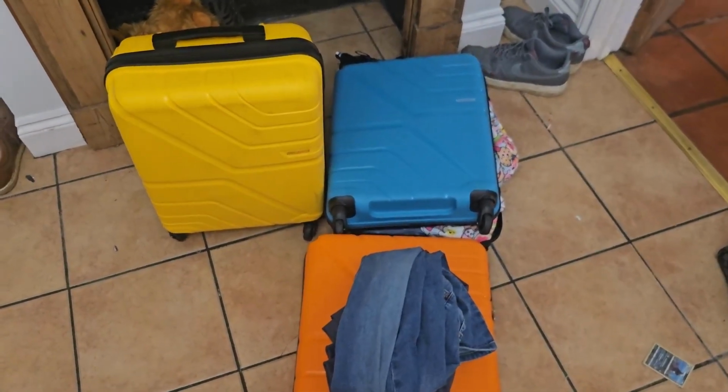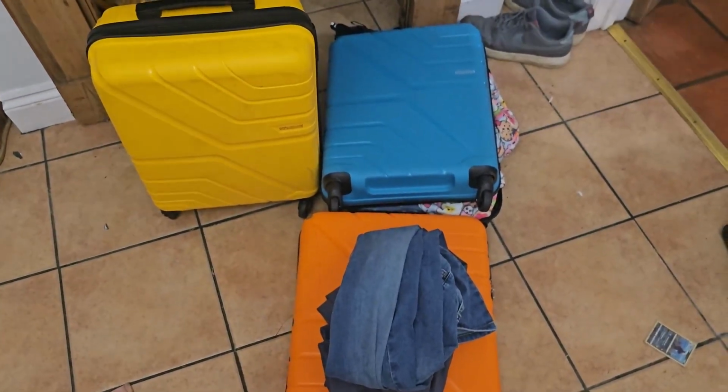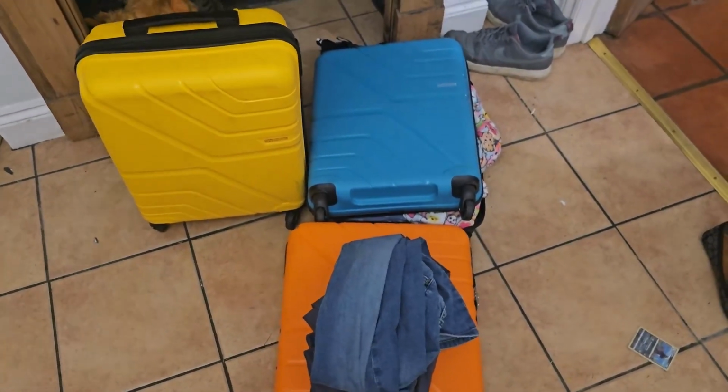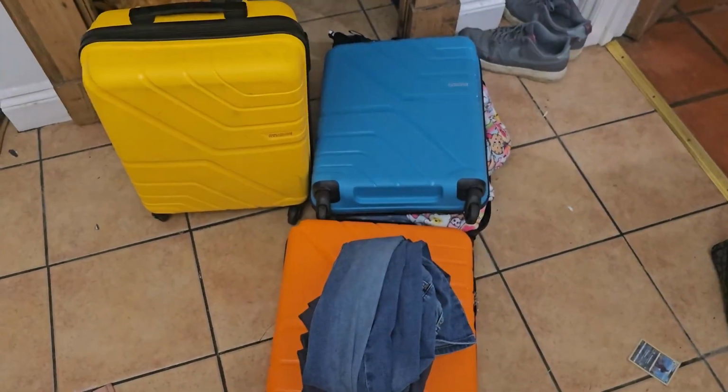Also, each one of our kids have their own little suitcase. They're all different colors. That way they don't get mixed up. I know a lot of people think get all the suitcases one color and then put a tag on them. No, we do different colors for each child. The other one is a red.